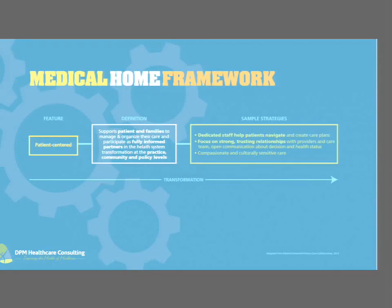I'm going to start with a framework that you probably have seen many, many times before. I've just deconstructed it a little bit. So we're talking about what this medical home framework is. The beginning starts with being patient-centered. Now, I've been a nurse since the earth cooled, okay? We have been talking about patient-centered care since the earth cooled, and we're still talking about it. On some level it ought to be a no-brainer, right? Because after all, without the patients, we really wouldn't have anything to do. So why isn't this patient-centered is my question. What's stopping us from making it patient-centered?